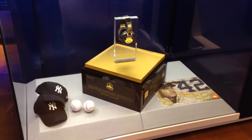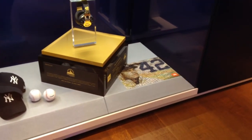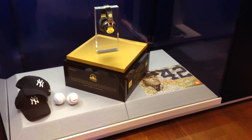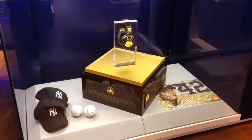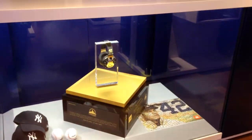And that mosaic you see down there was designed for Mariano Rivera as a contest. Each one of the littler pictures in there is a picture of some fans, and they compile them all together to make a mosaic. They often refer to Mariano Rivera as Mo. So it's a mosaic. Oh, interesting. Wow.